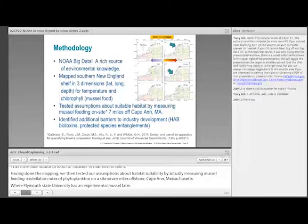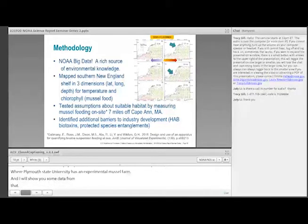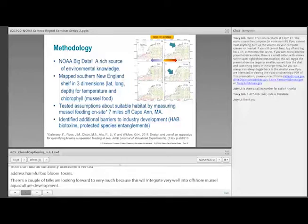And then we started to identify what those other barriers might be, because we were getting some very positive results from our habitat suitability assessment. We did address harmful algal bloom biotoxins, and there's a couple of talks after this that I'm looking forward to very much, because this will integrate very well in offshore mussel aquaculture development. And then protected species, which is the great big topic that we are anticipating having to put some effort into.